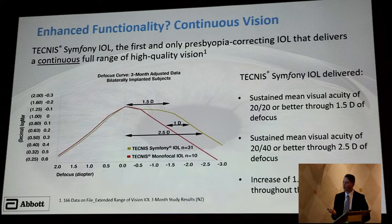Over that, they should be lasered or they should have an RI to correct that. This is just looking at the extended range of vision, and compared to monofocal, you're getting in focus at least another diopter across the range of vision.